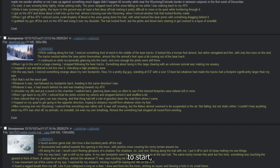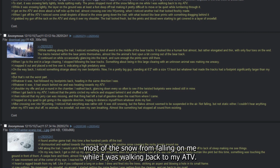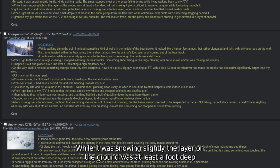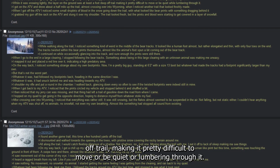To start, it was snowing fairly light, kinda spitting really. The pines stopped most of the snow from falling on me while I was walking back to my ATV. While it was snowing slightly, the layer on the ground was at least a foot deep, off trail, making it pretty difficult to move or to be quiet while lumbering through it.